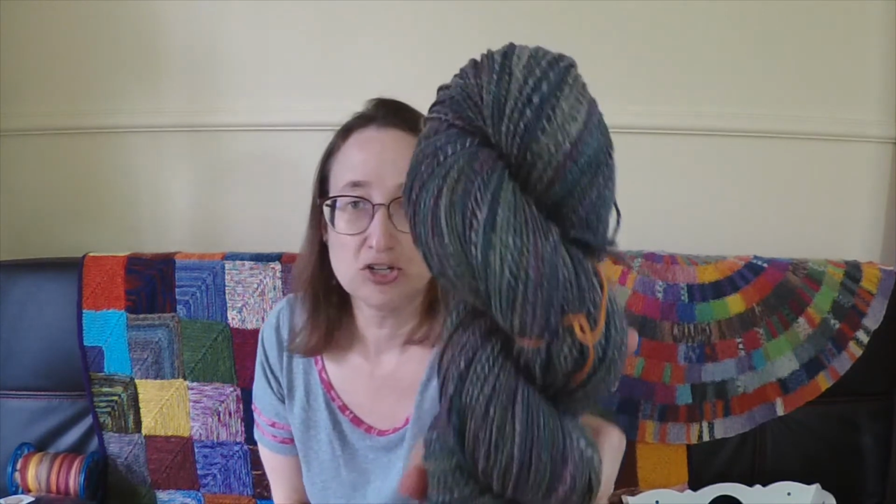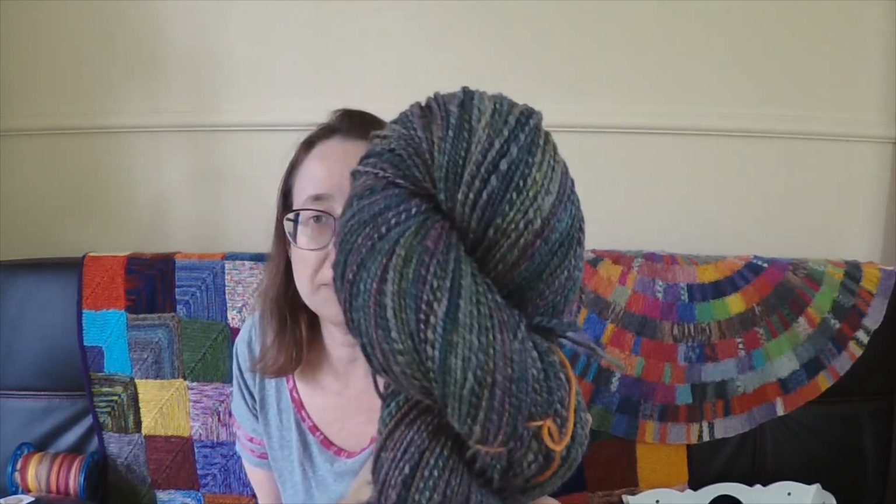I think it's getting a little washed out today. I have my light on and I have the window open, and there's nothing blocking the window. There used to be something sort of blocking the window, so I don't know how the light's going to look, but yeah. So that is the finished one.